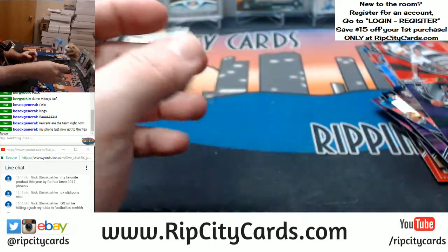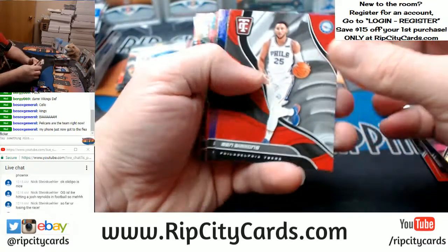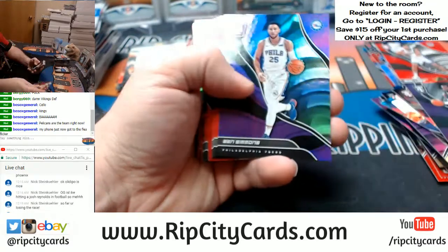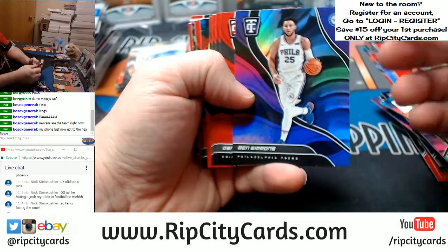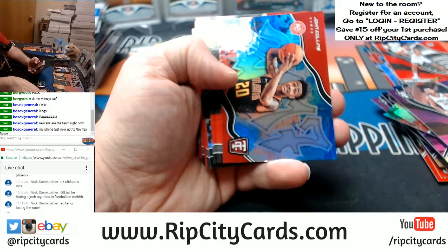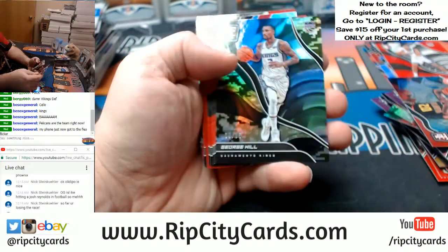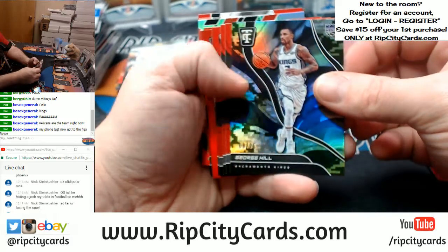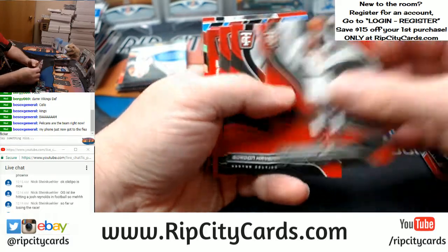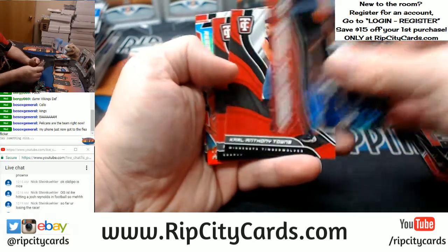Only need five massive cards after this. I only need like five big ones. A Ben Simmons purple. That's something. John Collins. George Hill, 25 for the Kings. Okay, there's that. Return to sender.